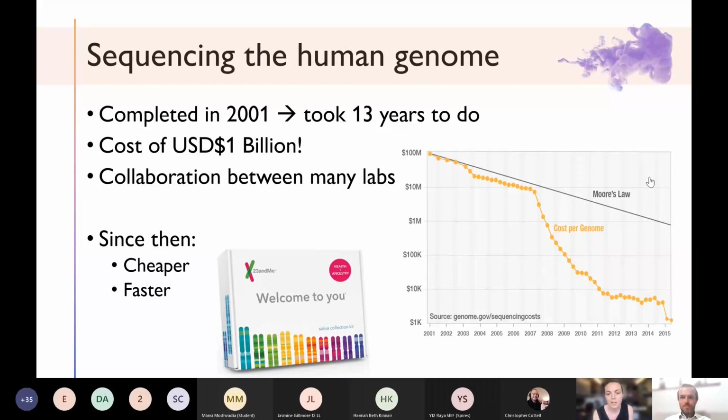So along this graph here, you can see 2001. If we go up on the x-axis at the bottom to 2001, and shoot to the top of the y-axis, we can see it cost $100 million, so $1 billion. So that was 20 years ago.